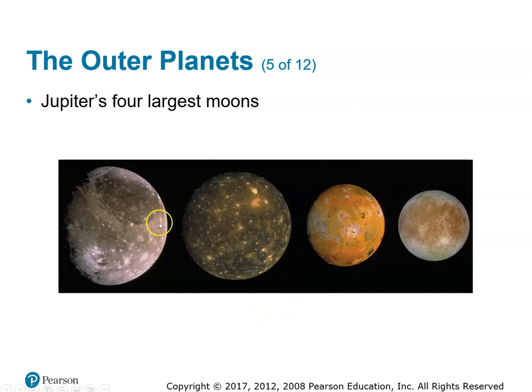There's actually another group of moons that are much smaller than these, that are closer to Jupiter. These four are kind of the middle moons, and then the inner ones are rather tiny, and the outer ones are really, really tiny. All right, so these are interesting worlds in and of themselves.